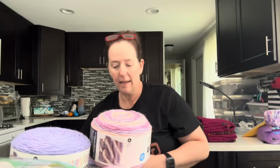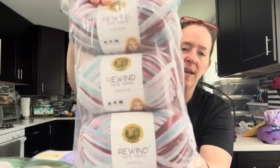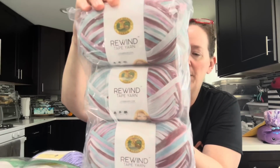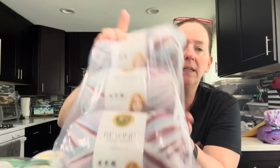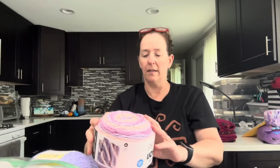And then I have this Rewind tape yarn. I've got a 3-pack of this. The color is called Valerian. You'll see that much better in the Etsy shop.